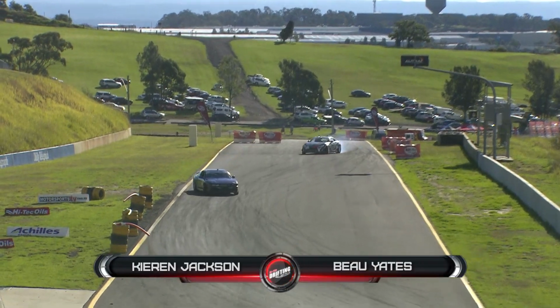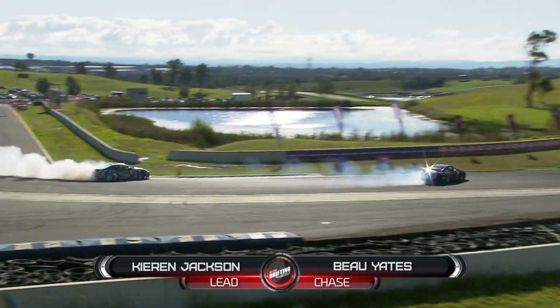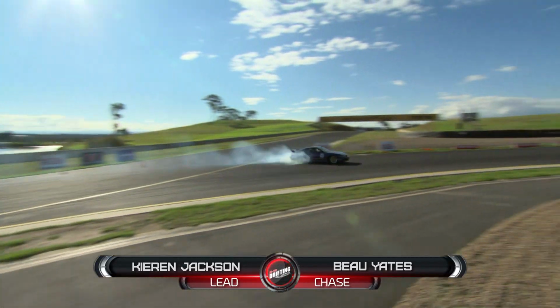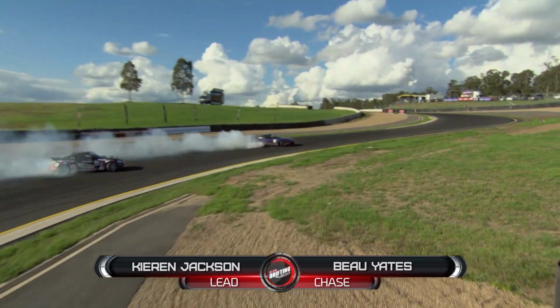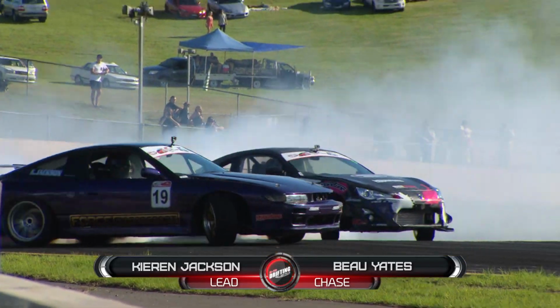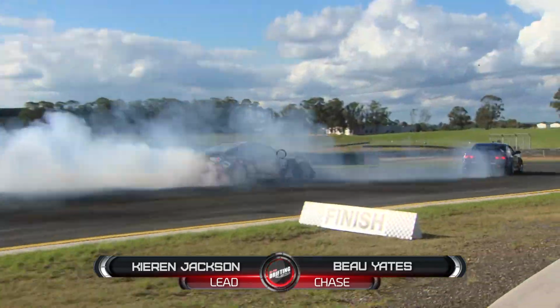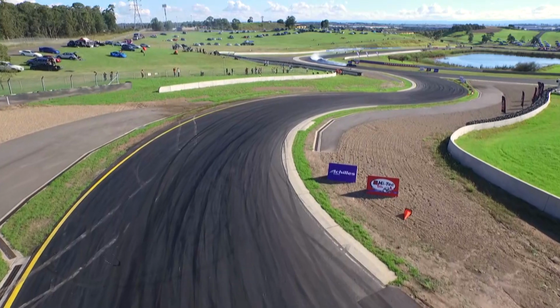Well, I was pretty impressed with Kieran Jackson's effort there to try and stay on him, but there was only so much he was going to be able to do. Now, Jackson's opened up a bit of a gap here, but there's 470 kilowatts underneath the hood of that 86 to try and make up for it. Oh, he's way wide at the final right-hander, and that's going to hurt him. He needed to get to that inside clipping point.